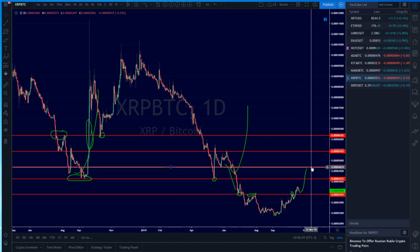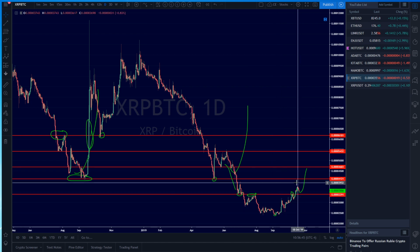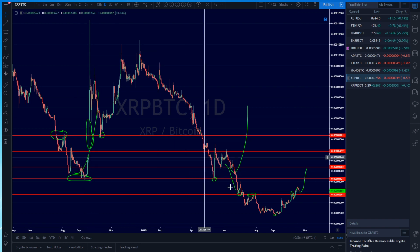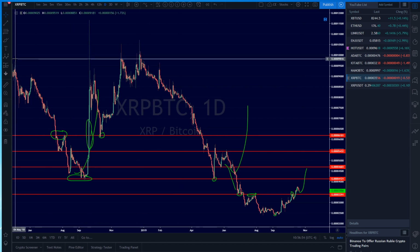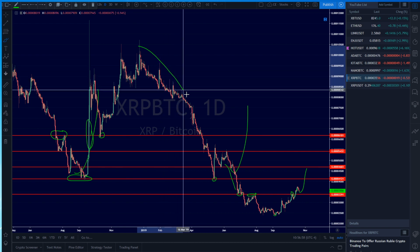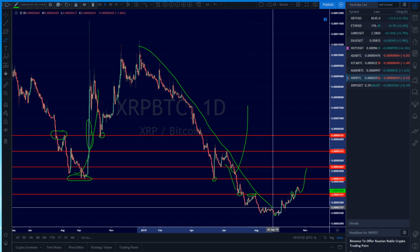Sure, there is a trade setup to be had here, but the better buy was down here at 2,400 Satoshis. So just be very careful buying up here, because as Ripple can move up very fast, it can move down just as fast, although Ripple tends to be one of those that does tend to do a little bit of a slow bleed. It doesn't tend to move down super fast. It moves up fast, but tends to move down really slow.